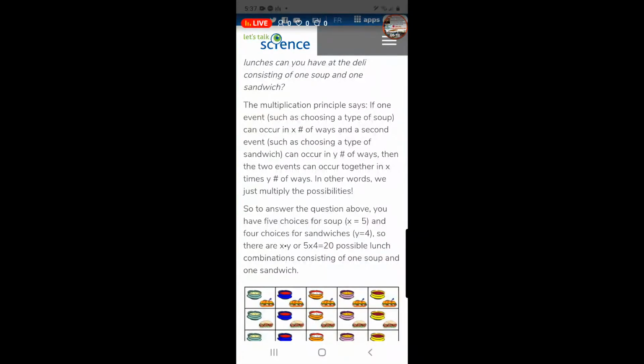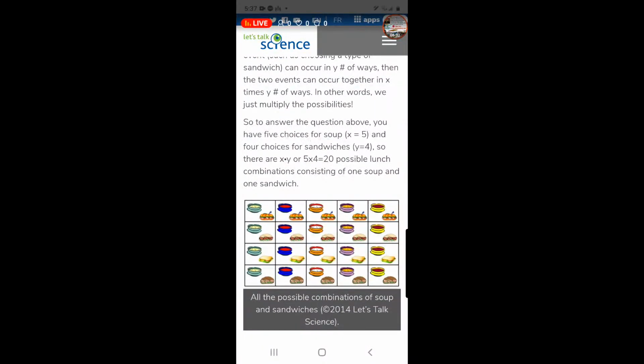The multiplication principle says if in one event, such as choosing a type of soup, x is the number of ways, and a second event, such as choosing a type of sandwich, can occur in y number of ways, then the 2 events can occur together in x times y number of ways. In other words, we just multiply the possibilities. So to answer the question above, you have 5 choices of soup, x is equal to 5, and 4 choices of sandwich, y is equal to 4. So there are 5 times 4, which is 20 possible lunch combinations consisting of 1 soup and 1 sandwich.